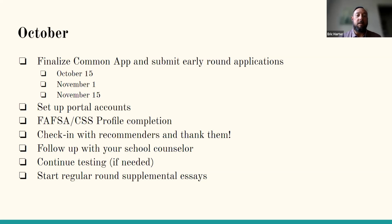You're going to finalize and submit your early round applications. So usually that's November 1st. Some of them have an October 15th, like University of South Carolina has an October 15th. Clemson has an October 15th. You don't want to miss those deadlines. It does cause you to move into the regular round, which overall is usually better to be applying in the earlier rounds. So finalize that Common App, review it.